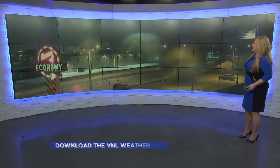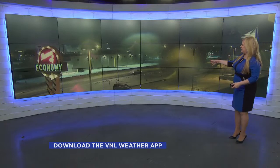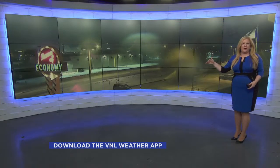It's looking very wintry in Grand Forks right now as we are heading into Halloween weekend. We're talking about that wintry weather. And a couple of things to note in our view here on our Home of Economy Skycam: of course, the snow on the ground. Crews have been by to clear off the roadways as well.